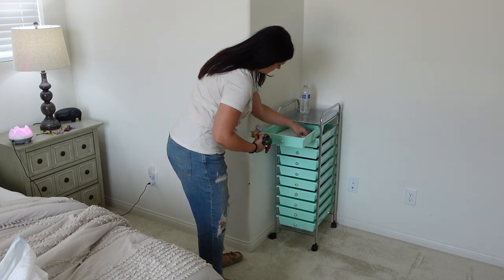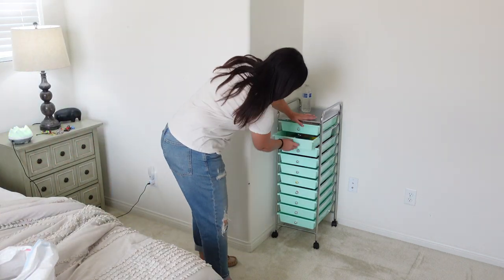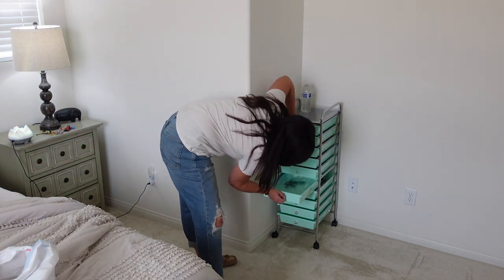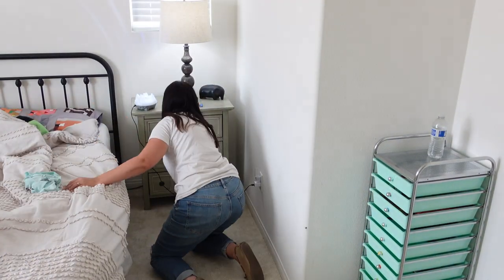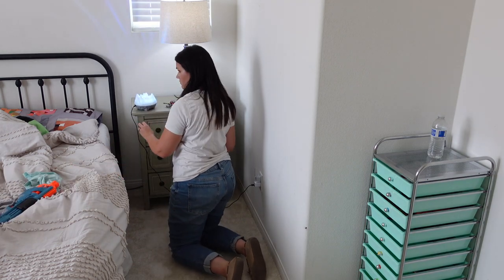Like that hat actually goes in my other son's room, and you'll just kind of see me looking through all of their drawers and things like that. But I'm not gonna get rid of too much stuff because my kids are older now. If you've been around for a while, I used to do these decluttering videos when the kids were little and I would get rid of so much stuff.